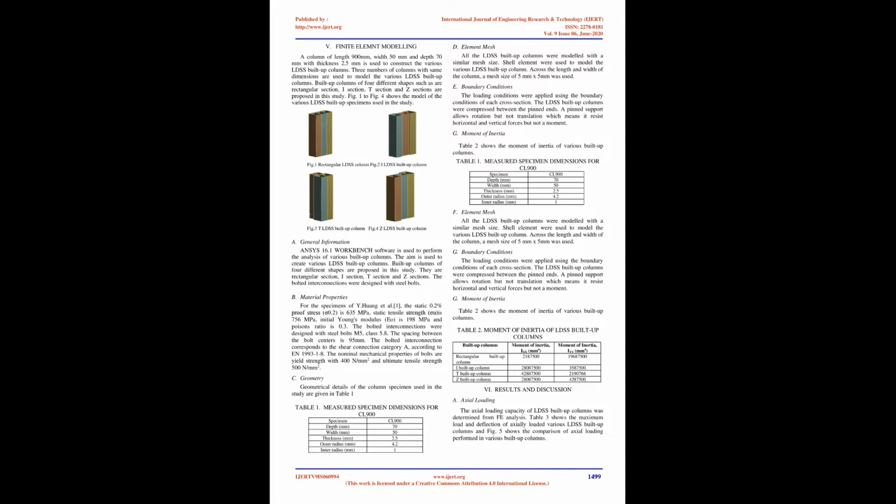In the last few years, significant progress has been made on the behavior of LDSS structural members, including material properties, beams, columns, beam columns, plate girders, and LDSS bolted connections. Built-up section can simply gain higher stability and capacity due to double of standard section, producing greater cross-section properties. The symmetry of built-up section can eliminate the eccentricity between the shear and the gravity center of single section, consequently eliminating certain buckling effects.